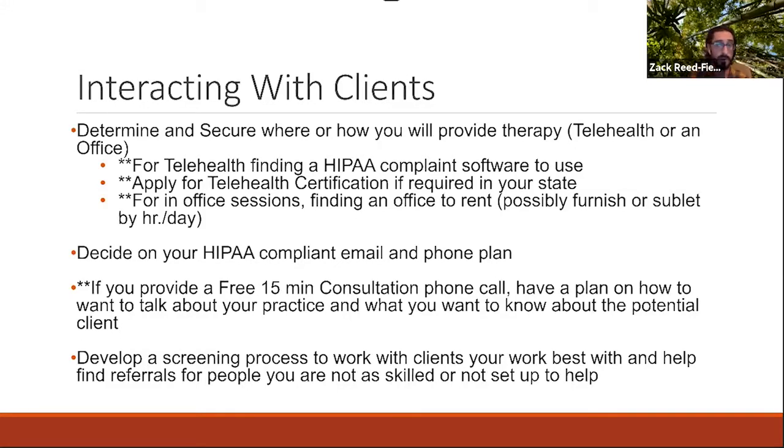I think next we mentioned HIPAA compliant software for telehealth. You also want to have a HIPAA compliant email system as well as a phone plan. Those are important because, again, that comes down to how you are regularly going to communicate with your client safely and securely.